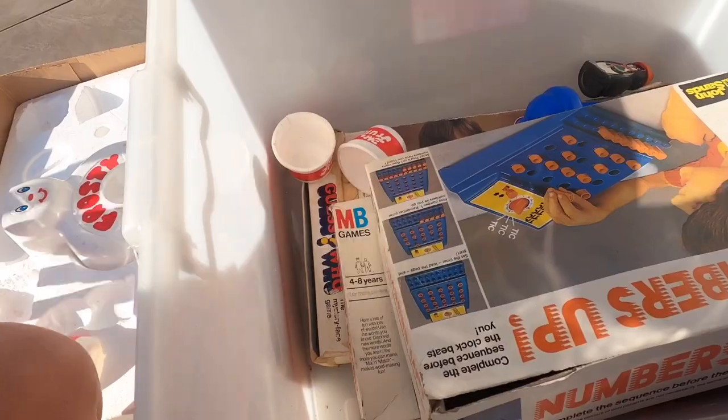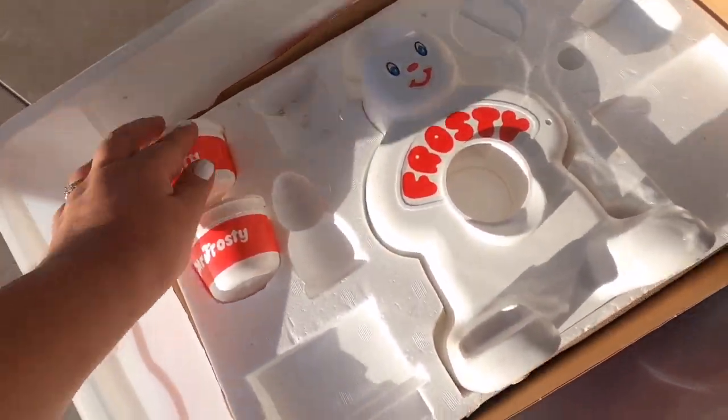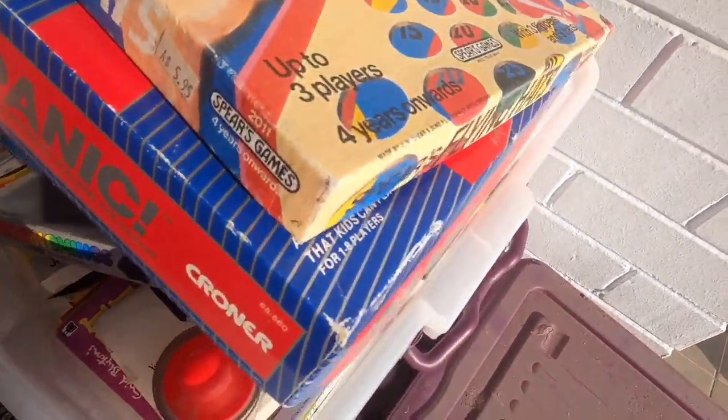Amazing. All right, I'm gonna put this back in, pop the lid back on, because I really need to clean all this. Little rose cup. Put that go in there. How cool. And then one more time.